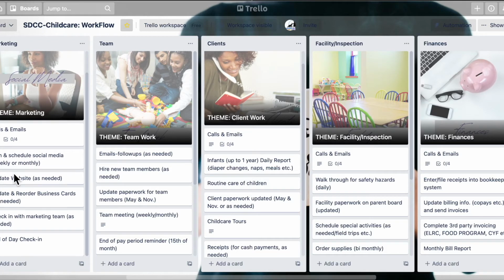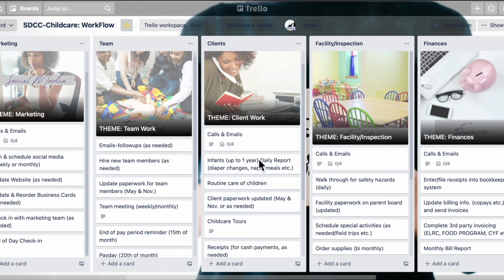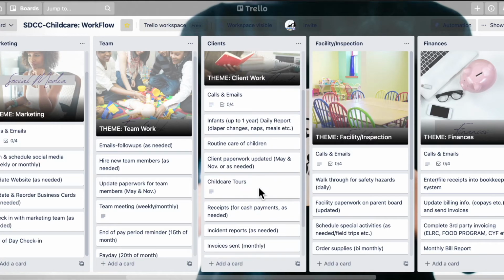And so I just added those things in here to make sure that they're getting done, and sometimes I have a date with it, sometimes I don't. But this is just a little sample of what your workflow can look like. And having this actually written down and really seeing all of the things that you need to do. I have routine care of children, which actually goes on everything, but it's here in the client area, and that's every day on a daily basis.